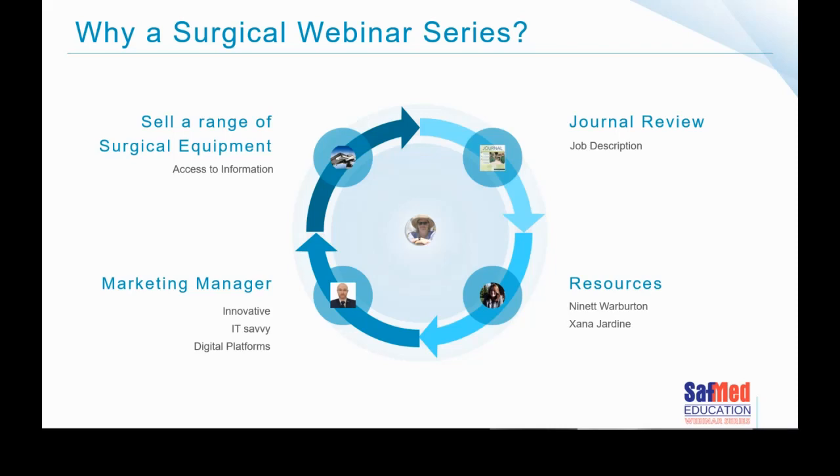Over and above that, because we do sell a range of surgical equipment, it gives us access to information. All the manufacturers are really aware of what is required when it comes to manufacturing and selling and promoting and being able to use all of the surgical equipment. That gives us a whole series of information, again, that we think we can share, and knowledge is power.